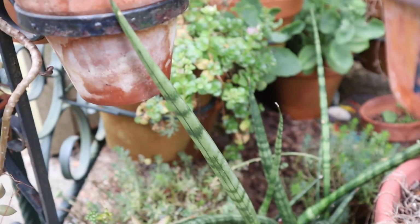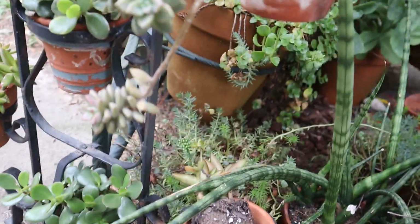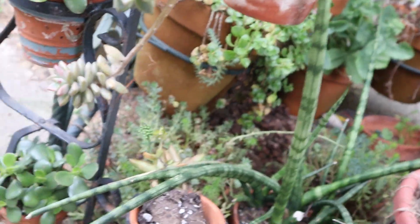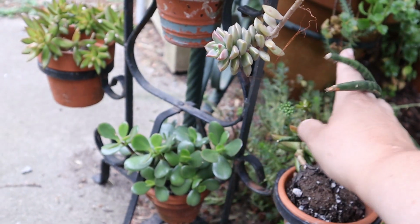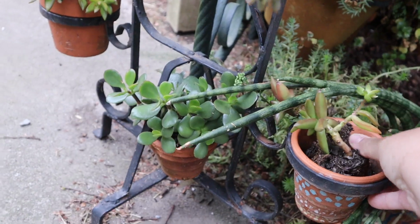Alright, let's see. Over here I have another Sansevieria that's doing really well outside. I have this plant that's, I don't know what's going on with this guy. It got knocked out of its pot. Try to get him back in there.